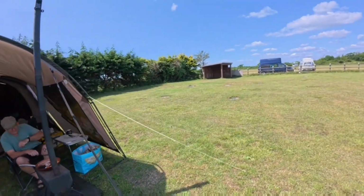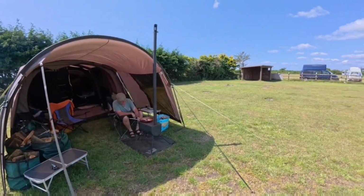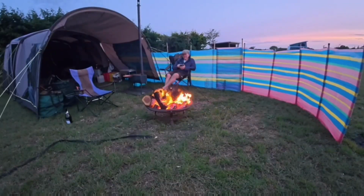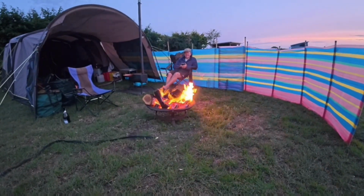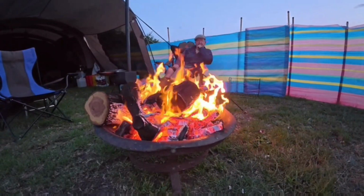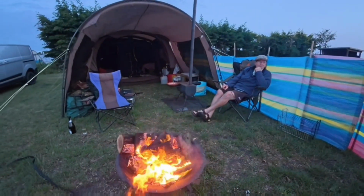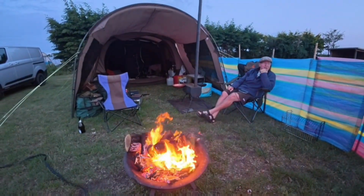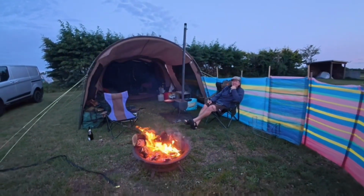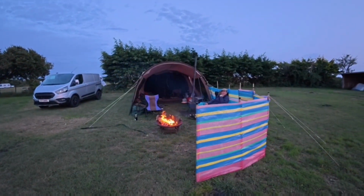It's a fantastic campsite. We've been coming here for about 15 years now and we've always had permission to detect while we're here. And this is how we spend our evenings. Got the fire pit going. What a cracking fire. We've got all our wind shields up, we've got them all braced. So not a bad way to spend a week.